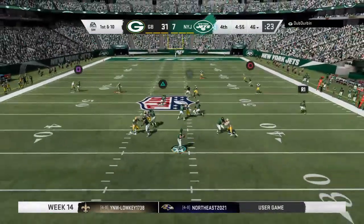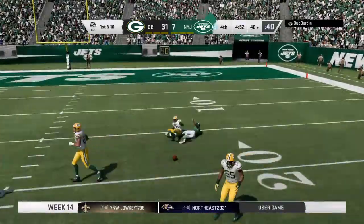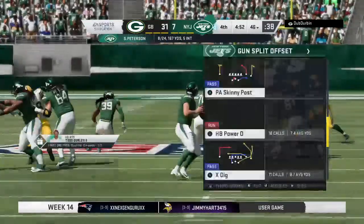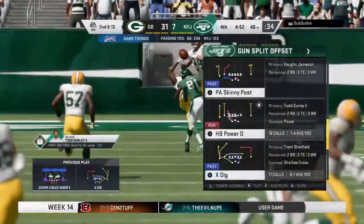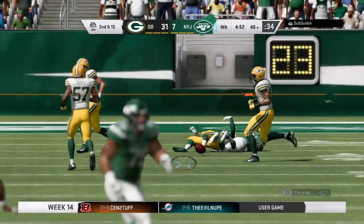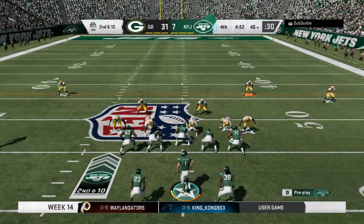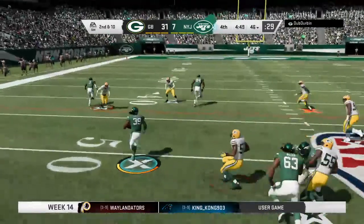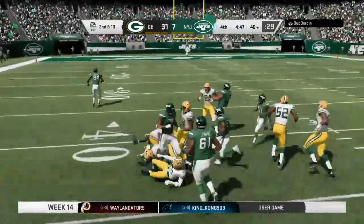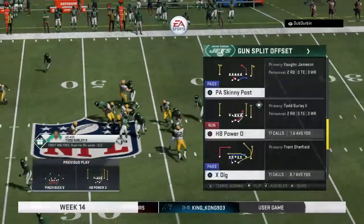To throw is Peterson, operating from the gun. He'll rifle this one deep right side, and nearly another interception. They've been around the ball all game. Just nothing there again. He's been sacked multiple times. We've seen the interceptions, of course. He's really been through the ringer, hasn't he? What we've seen is a defense that's well coordinated, the front and the back really in sync. The front putting on the pressure, the backside being ball hawks and picking passes off.